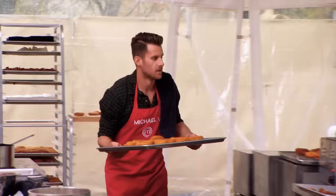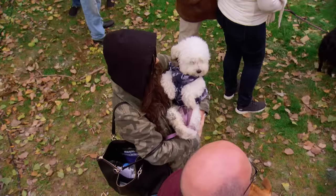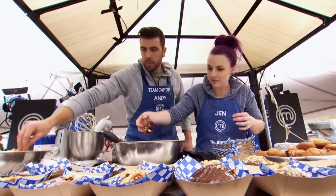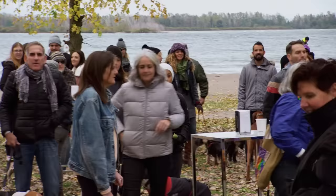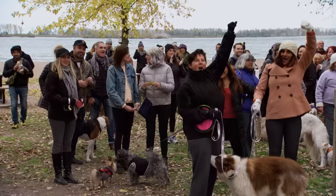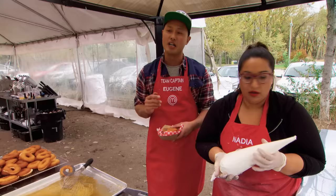As each team scrambles to make 200 donuts, a crowd of hungry dog owners has assembled. Keep pushing, keep pushing, keep pushing. The home cooks only have 15 minutes left to fill, glaze, and decorate their donuts. Are you ready for donuts? We decided to forego the yolk just because we don't have enough time. Okay, Eugene, seriously. He should have had everything prepared for quality control.